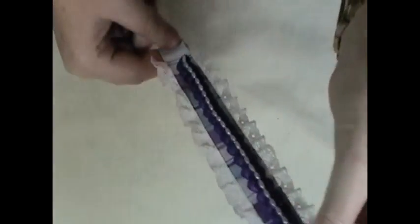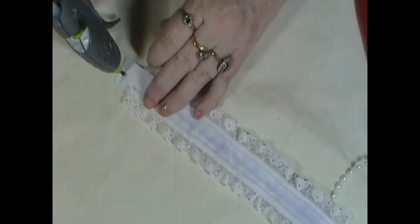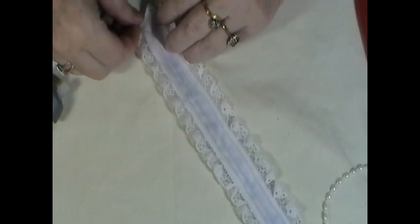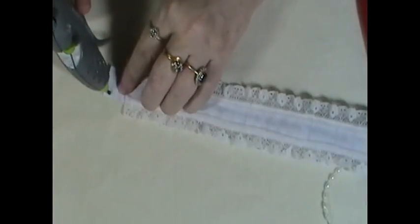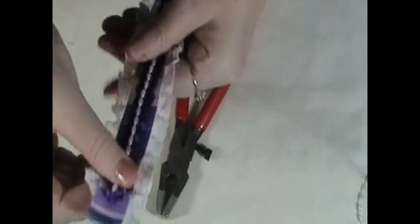So, the key ring. What I'm going to do with this end is glue this end bit here and fold it over, and that way it just stops it from fraying when you put it in there. This bit here I'm going to cut off a little bit because it's just a little too long. Then put a bit of glue across there and fold that over. Right, now here's where the magic begins.